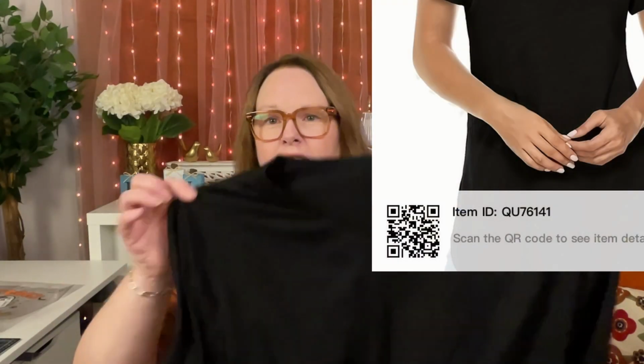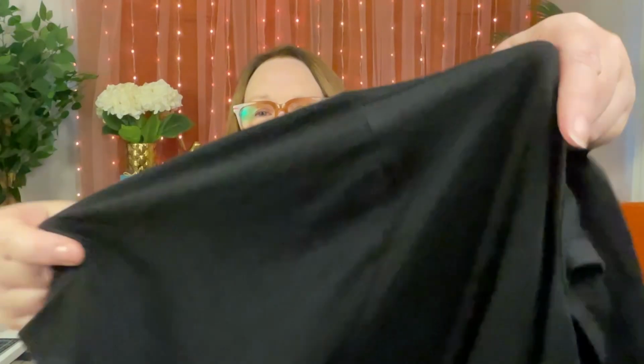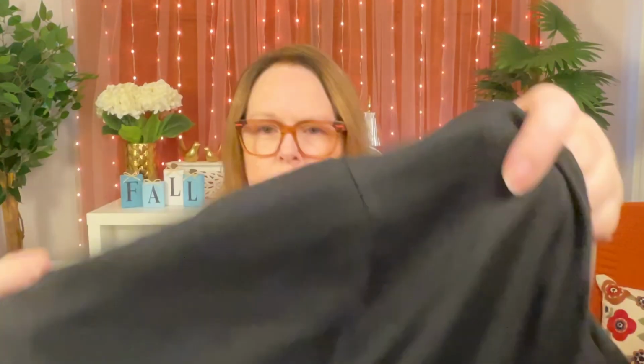The next item that I have is just a plain black t-shirt. This is from the same listing as this t-shirt. It does feel different. This is kind of a heathered color, as well as most of the colors look like they would be kind of heathered. So I kind of expected the black to be a little bit like that, but it's not at all. This actually feels softer. So you'll see when I try it on how it fits. It fits the same as this one does.